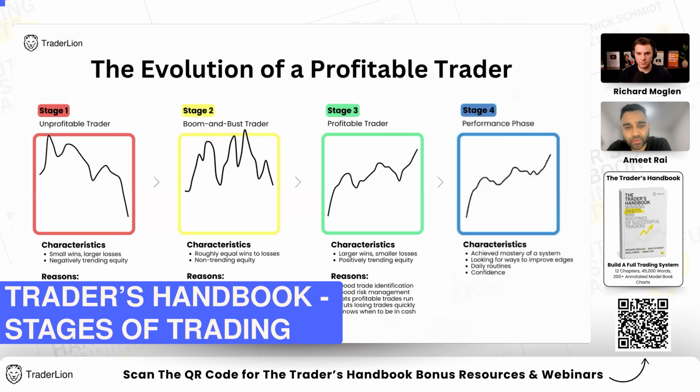We broke it down into the four stages. The first one that we commonly see is the unprofitable stage, where a trader just is new. They maybe see beginner's luck initially, which gets them really interested in the markets. And then after the beginner luck fades away, they enter this unprofitable stage.